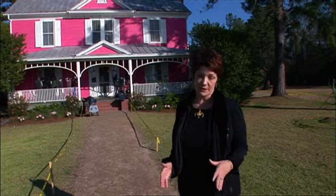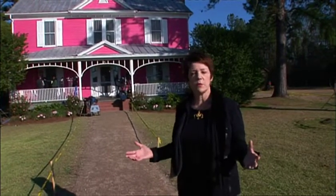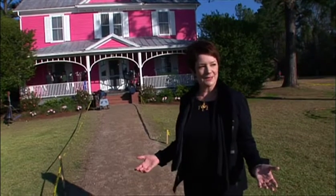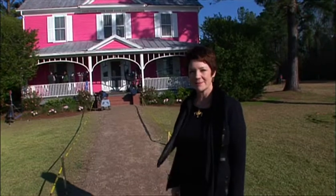And the most important thing to me is not only that they found a sense of accuracy, but they really created the atmosphere of the world of the Pink House, which is a real refuge for Lily. So I was glad to be able to walk through it.